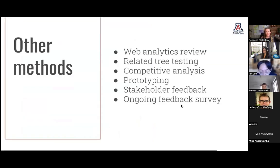And just some of the other methods. So web analytics, we're always looking at that. That helps inform the top tasks and helps us prioritize content. We had some related tree testing for information architecture going on with our main website at the time, and a lot of it related. So we were able to build off some of that knowledge that was being gathered from that other study. We did a competitive analysis.